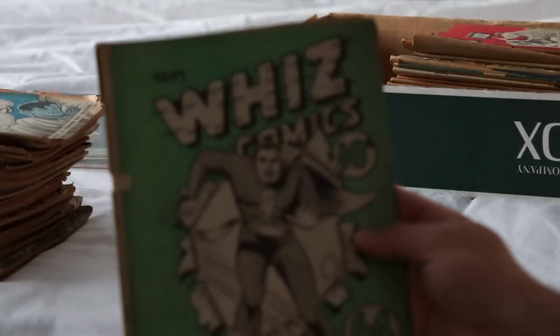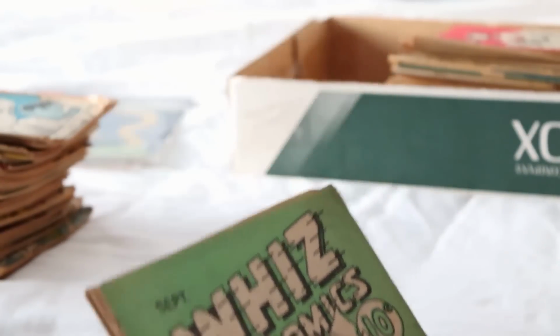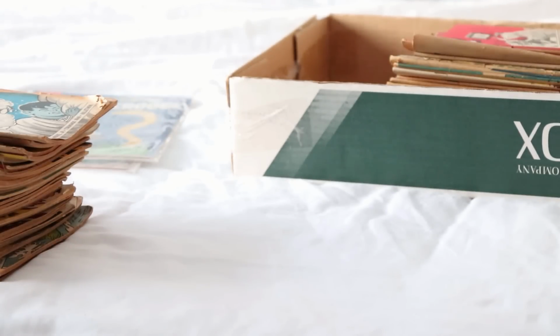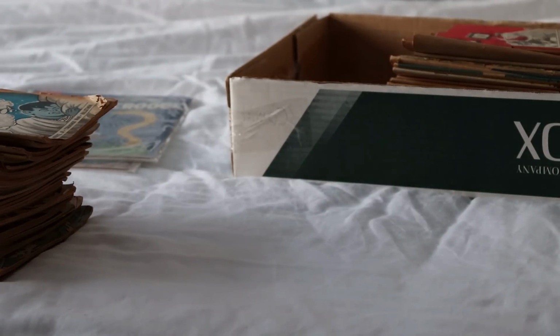Here's another great issue, Whiz Comics. 1942, Volume 1, Number 9. It's got a bad spine roll, but there's not much we can do about that because I think the top staple's detached, the bottom one's just hanging on, and this is not as nice. It's got a spine split. It's still probably a VG though.